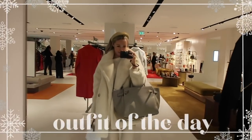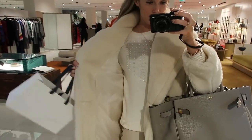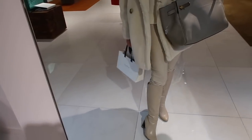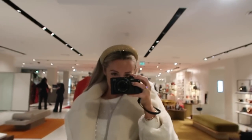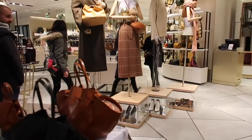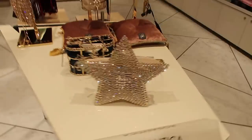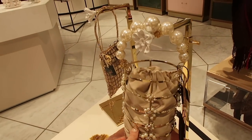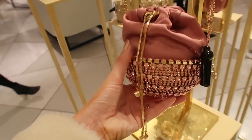This is a good little outfit of the day mirror. So I've got my belted Bayswater Mulberry bag, my pearl jumper, fluffy coat, cream leggings, and my little booties. So snugly, and most importantly, my headband. The magpie in me is drawn to this stand. Oh my goodness. Look how beautiful this is. Wow. These bags are spectacular.